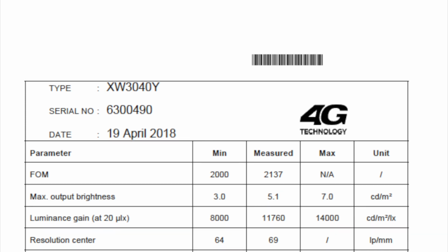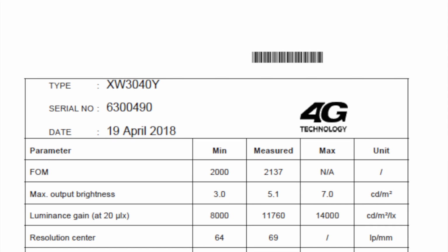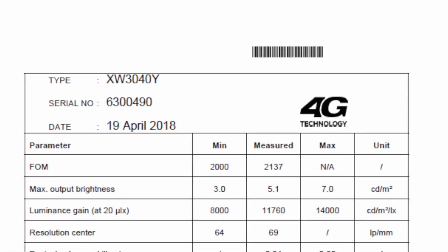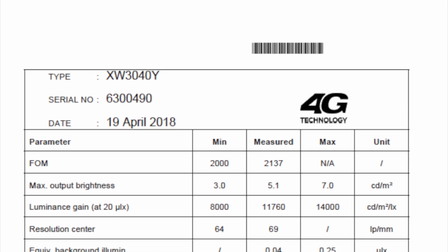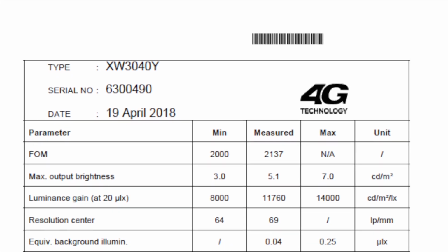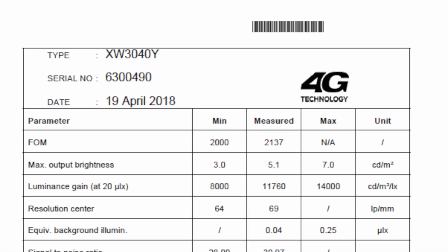So a thing to keep in mind is that every tube is unique. No 2 tubes are exactly the same. When you purchase night vision, every tube comes with a spec sheet. And what a spec sheet is data about the performance of the tube. So there are a few values in the spec sheet that are important to be paying attention to.